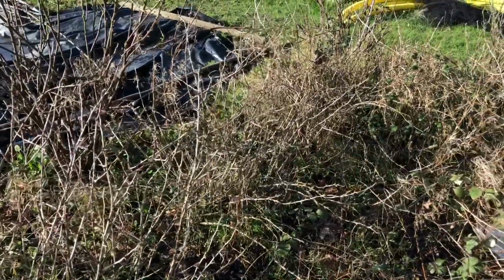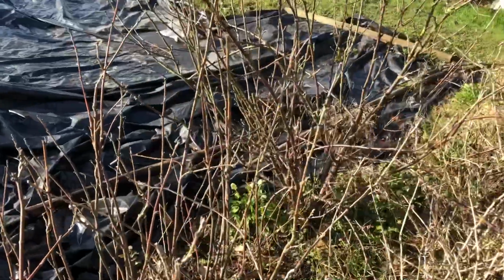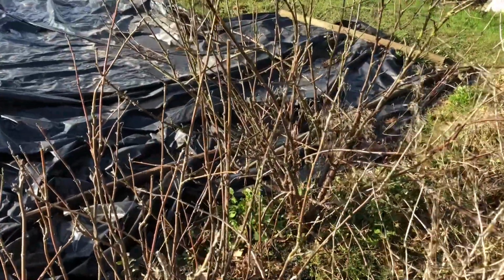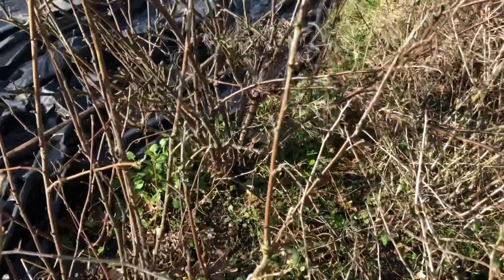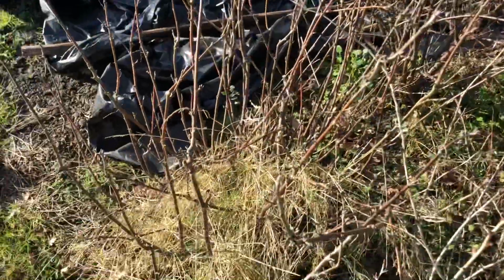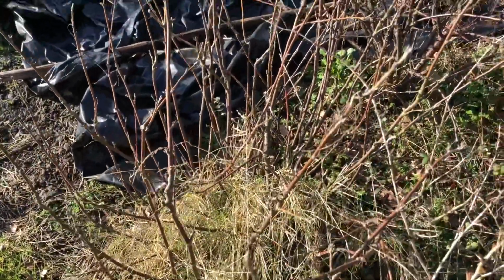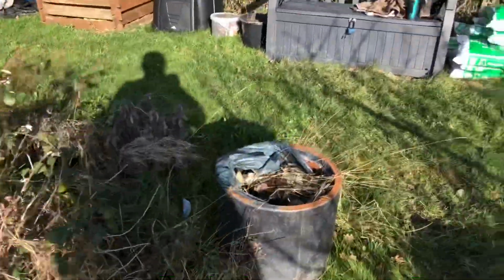So I've got gooseberries. I think at the front they are red currants. I did find one label that said it was a red currant. I don't know if you can see, right in there there's a label that said it was a red currant. So I'm thinking that this one is probably also a red currant. They look very similar.